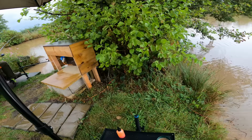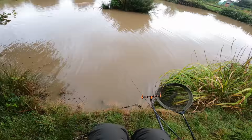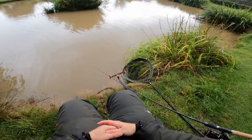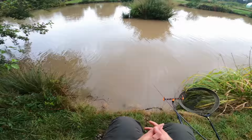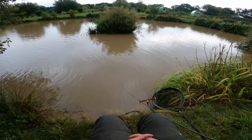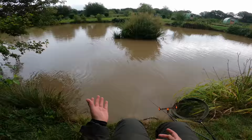Did it rip it right off the rest? Always got to be watching your rods when you're method feeder fishing. That's the good thing about these, that I've got little rubber grips and they just hold it. Let's give it that bit of extra tension if it gets ripped off. It's always a bit slow when you're fishing a different fishery. You don't know where all the good spots are and what have you.